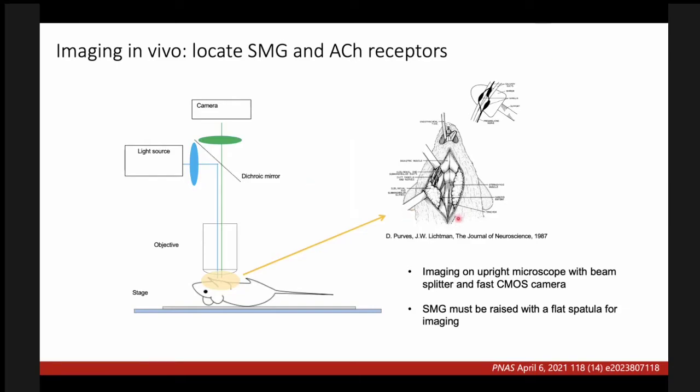We have to surgically expose the submandibular ganglia, and then use a very, very small spatula to pull the SMG up so that it's closer to the microscope objective for imaging, because the microscope objective can't get down deep into tissue. So we use this little spatula to pull it up and keep it steady for imaging.